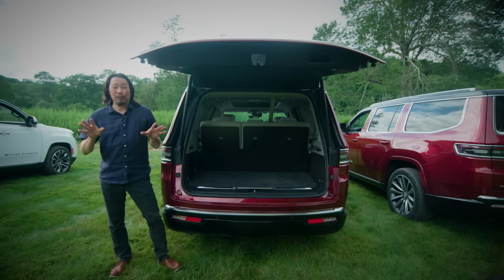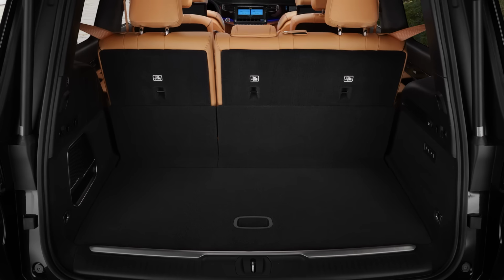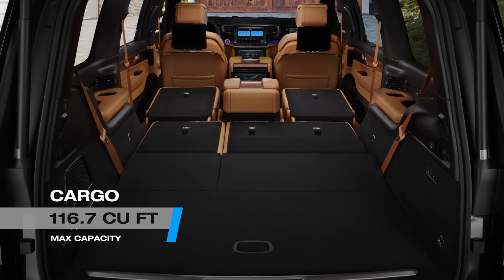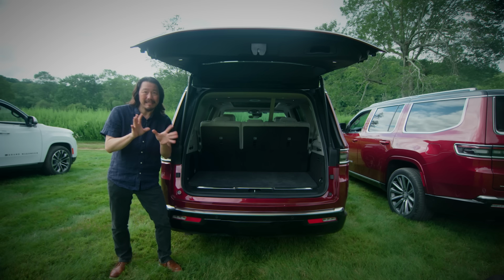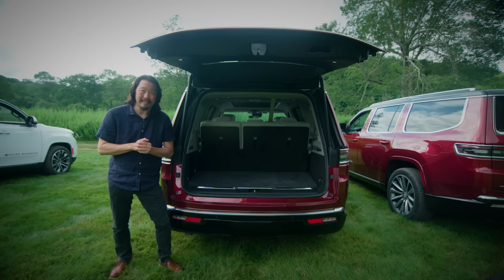Behind the third row of seats is 27.4 cubic feet of cargo space. That's more than the Expedition or Tahoe or Yukon. With the second and third rows folded, you have up to 116.7 cubic feet in the Wagoneer. The Yukon and Tahoe offer more space in this configuration, while the Expedition has 12 cubic feet less.